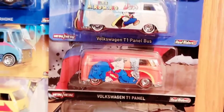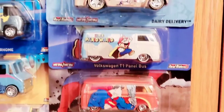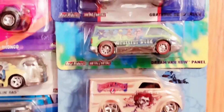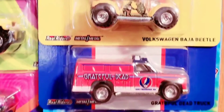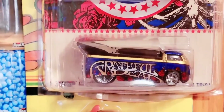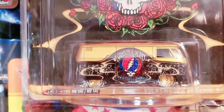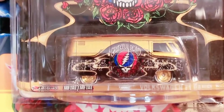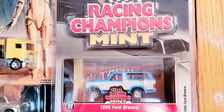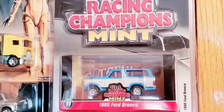There's a couple of Volkswagen T1 panel buses. And the dairy delivery begins a wave of Grateful Dead cars from car culture. A Volkswagen drag truck from the Grateful Dead wave. And a very sharp T1 panel bus with gold accents. This 84 Bronco, the top display, is from a Racing Champions line of diecast.